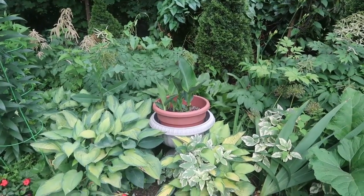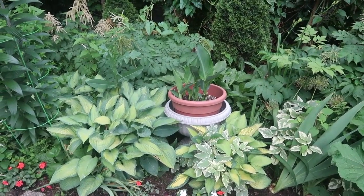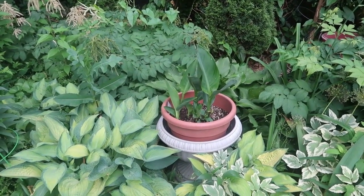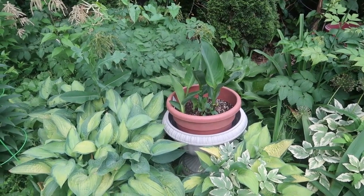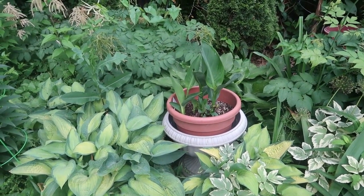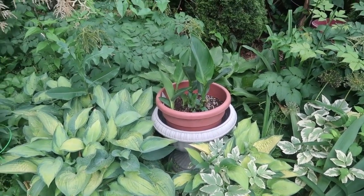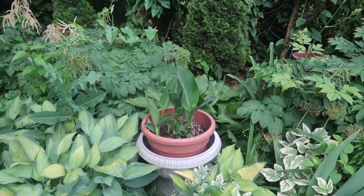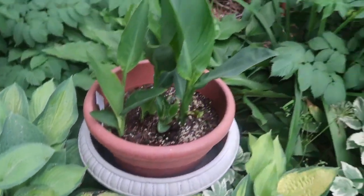I finally decided what I'm going to put in these containers, my white containers. Well, I have the cannas from last year that I saved, and they are now growing up and looking so good. So I decided to put the cannas in the pots in this bed, and they will grow up and add some height to this bed. The other thing is that those white pots don't have any holes in them, and cannas love water. So when it rains, the pots will contain the water, and the cannas will be happy here in this kind of bog-like condition.